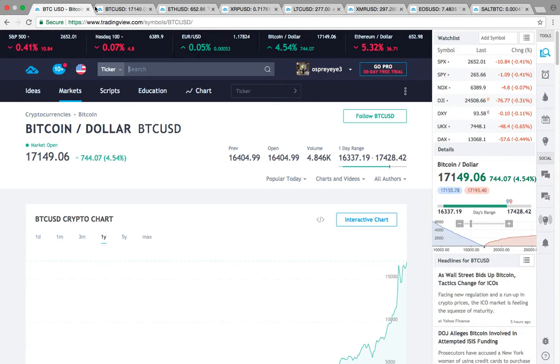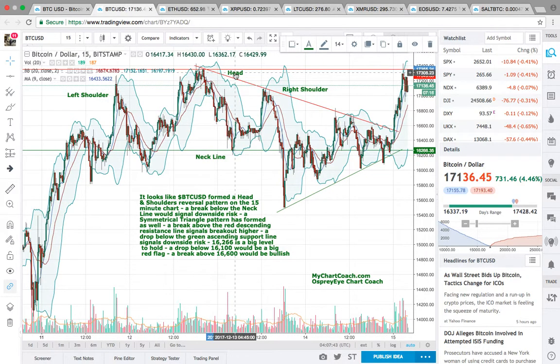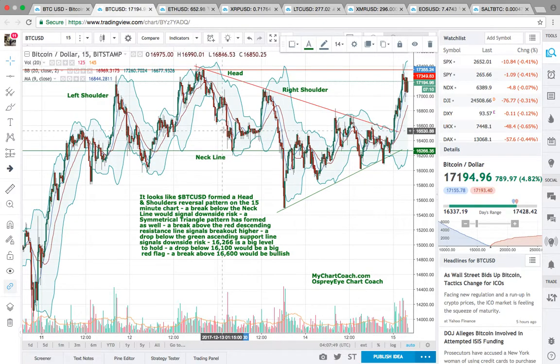It's pushing hard here. If you look at the Bitcoin Bitstamp chart, you have to keep in mind which exchange you're looking at. The prices will vary depending on the exchange. This is the Bitstamp chart, and it's a 15-minute chart. As you can see here, to me, it was looking like a head and shoulders pattern had formed. There was the left shoulder here, the head, the right shoulder, and then the neckline.